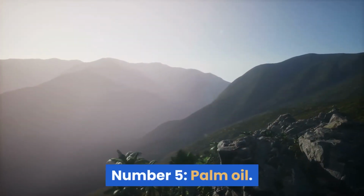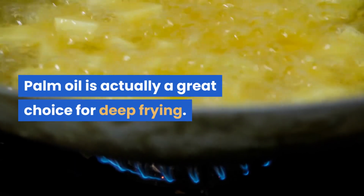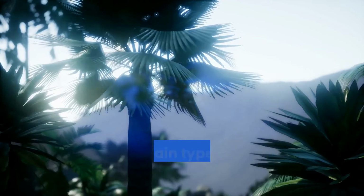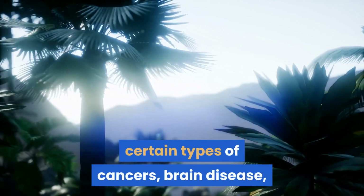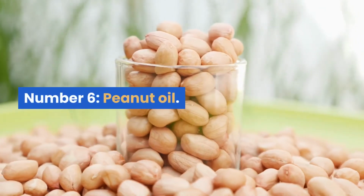Number 5. Palm oil. Palm oil is actually a great choice for deep frying. The benefits of palm oil include helping against vitamin A deficiency, certain types of cancers, brain disease, blood pressure, and high cholesterol. Number 6. Peanut oil.